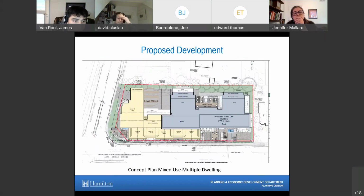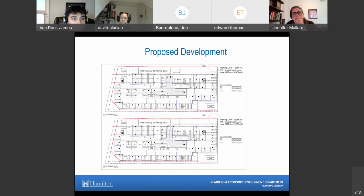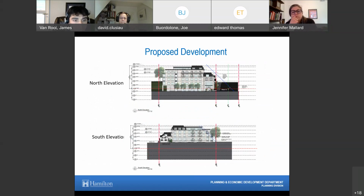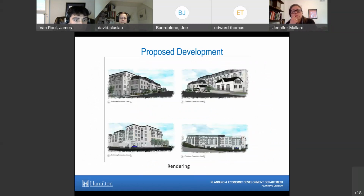And so just to review the mixed use multiple dwelling concept, couple small changes. For one, we have an extra entrance into the concept plan from Wilson Street East, whereas the previous plan, I think, was just one entrance off of Rousseau and then an entrance for each of the commercial retained properties, which will be the heritage buildings. Again, this concept plan has 2 levels of underground parking. And here we have our elevation drawings for our mixed use multiple dwelling concept. And here we have our renderings.